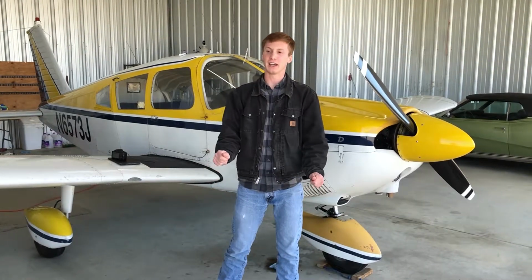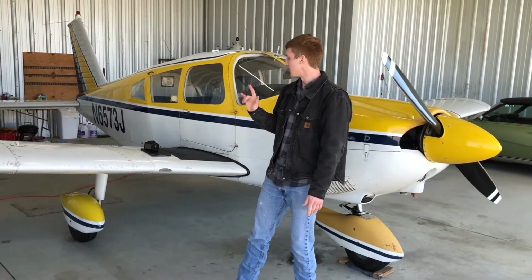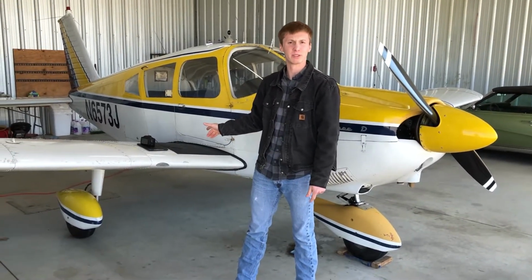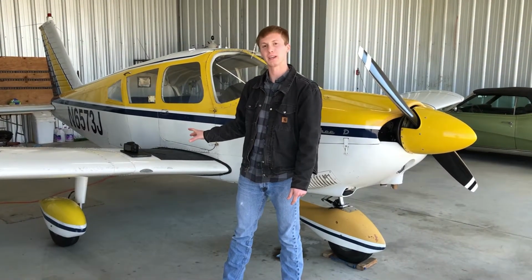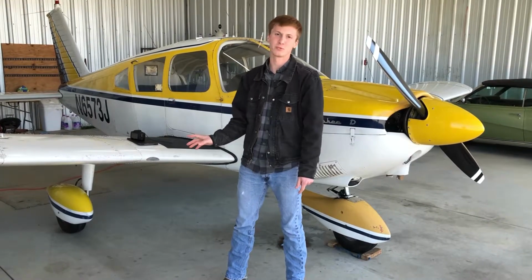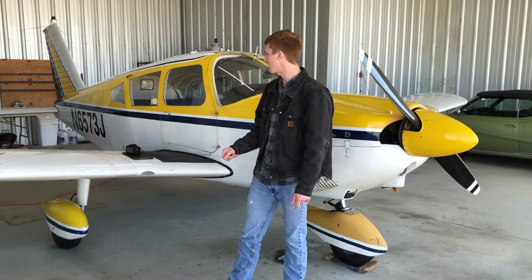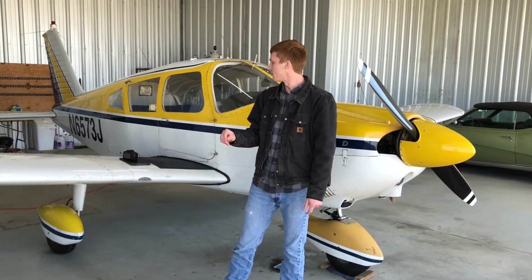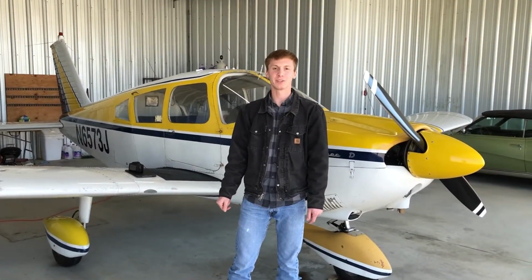So how are we going to do this? I've made up a map of points, and we're going to follow that using the iPad's GPS right over here. I also have a 50 times zoom camera, and you would have already seen those test pictures. We got binoculars. My cameraman will also be helping me look because I will need to be flying the airplane.